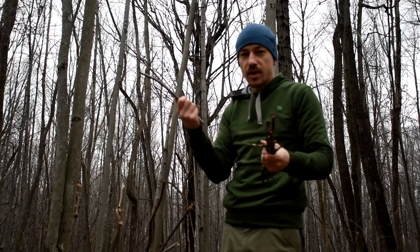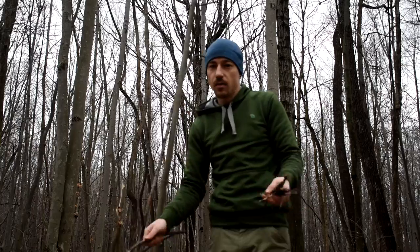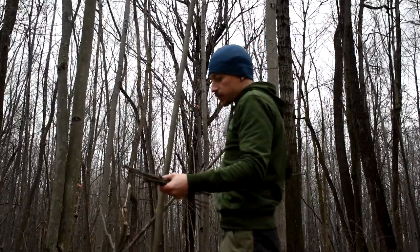Just break it and it's there. I don't have to split it down. I don't have to do all that stuff. This is easier and it'll work just as good. This wood is up off the ground and it's dry. It's dry-ish. It's dry enough to go, that's for sure.